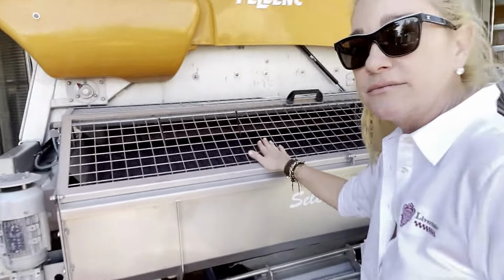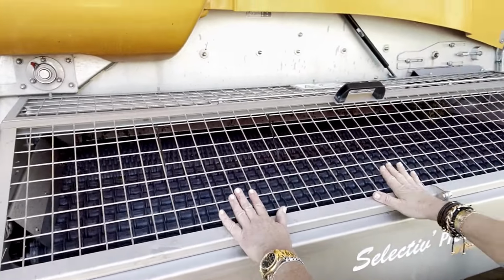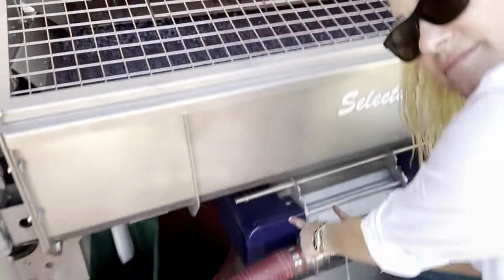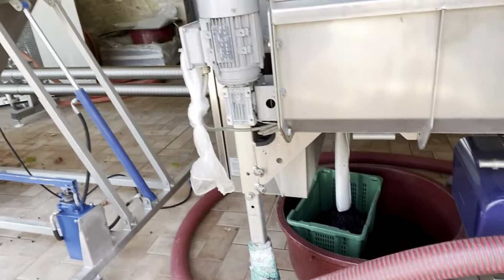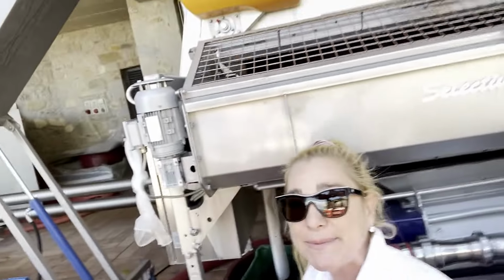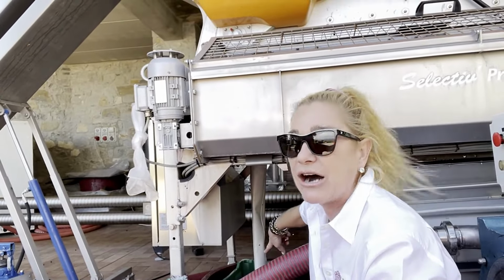So we go from here, you can see the barrels down there, into this machine, and all the grapes that are not good to make wine fall out underneath here.